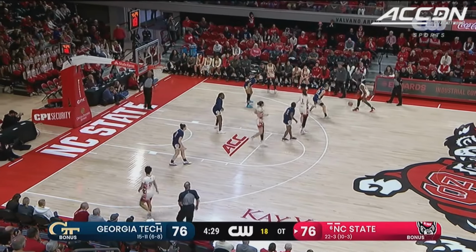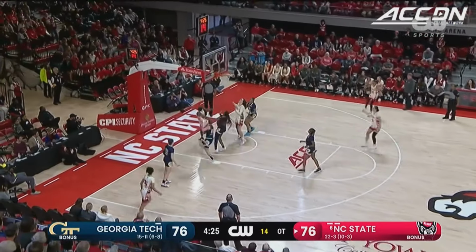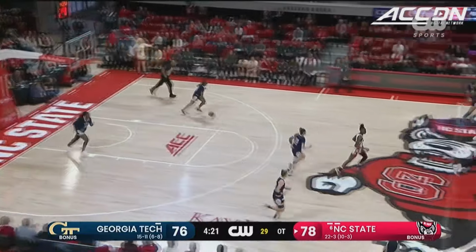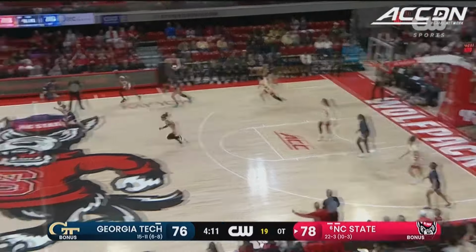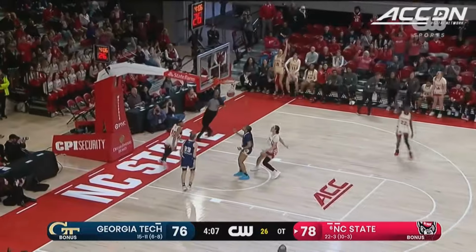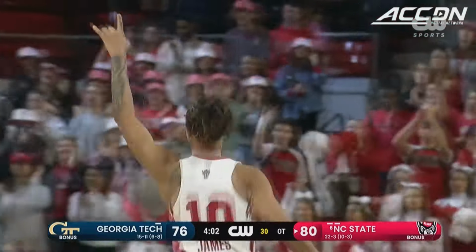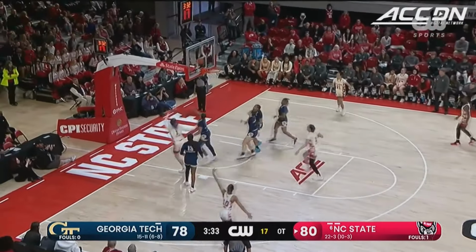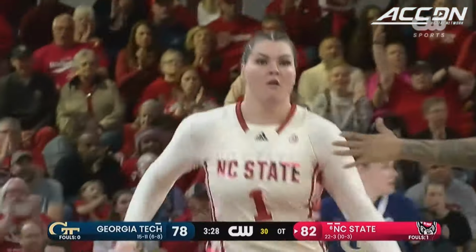Holding teams to under 59 per game and 34.5% shooting. Rivers goes herself to the cup. NC State the lead, and then they're just getting to the basket in the steal. Those long arms, deceptive. Nice pass, cashing in on the other end. NC State capitalizes in transition. Contested shot, but force them to shoot contested jump shots. Baldwin gets it in. 4-point lead for NC State.